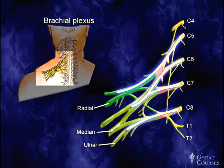It's in the way of a lot of things. Right here, broken collarbone, neck injuries. For example, it passes through the armpit. It's a big, big nerve, about the size, some of them the size of a pen.